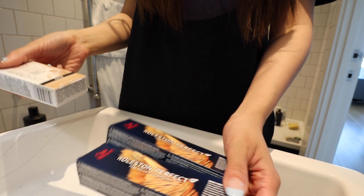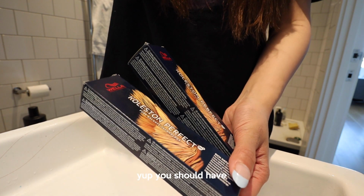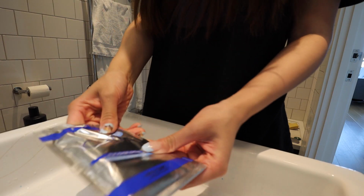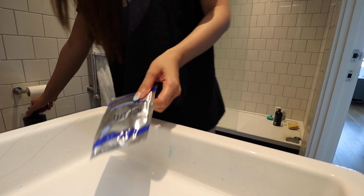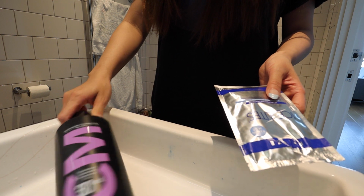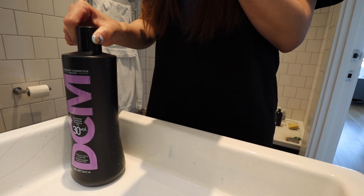Actually, now that I'm looking at it, maybe I should have got a darker color. Online it looked pretty dark, but now I don't know. We'll see if this works. I just bought this bleach, so I'm gonna mix this bleach. And I have, I think, 30 volume developer here to mix with the bleach.